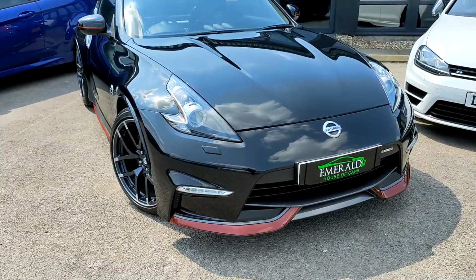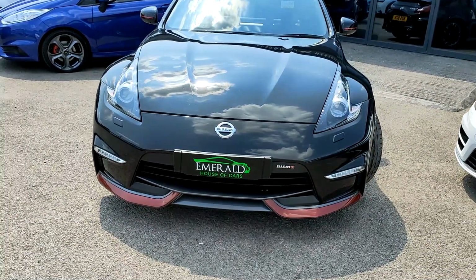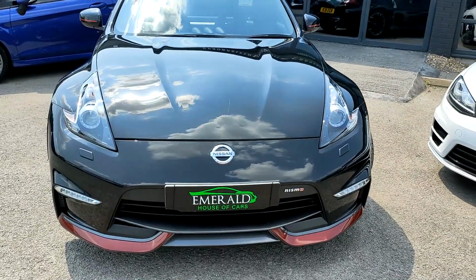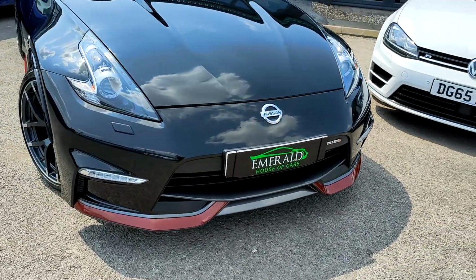So what can I tell you about the car? It's finished in the really nice sumptuous metallic black, which against the Nismo Motorsport, which is what Nismo stands for, the red livery and the red styling, it just looks incredible. I'm sure you will agree. The Nismo styling is of course the front bumpers.